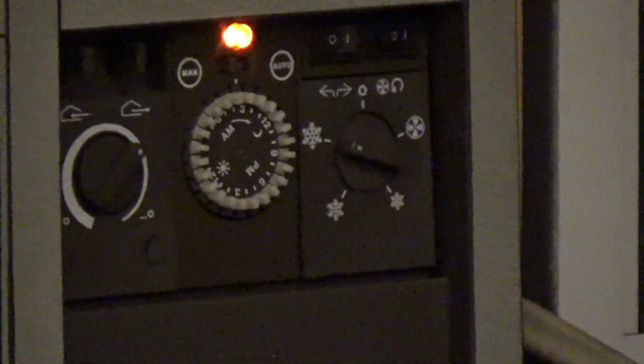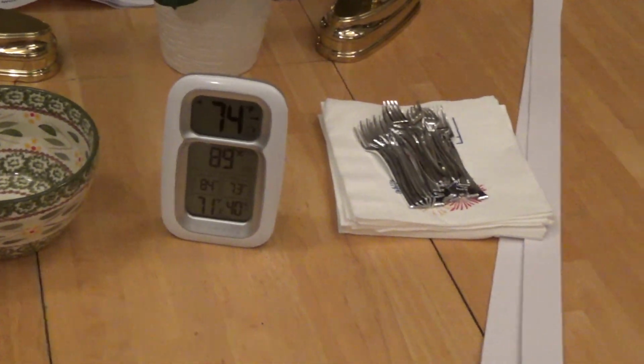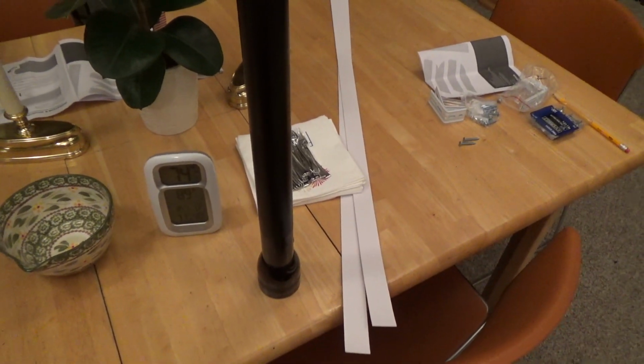Not even set down all the way. That's like 72 maybe. 71. It should satisfy very soon. Well, I'm going to charge up the batteries in this torch if I can get it to shut off, and then I'm going to go to sleep. And probably another muggy day like this tomorrow.